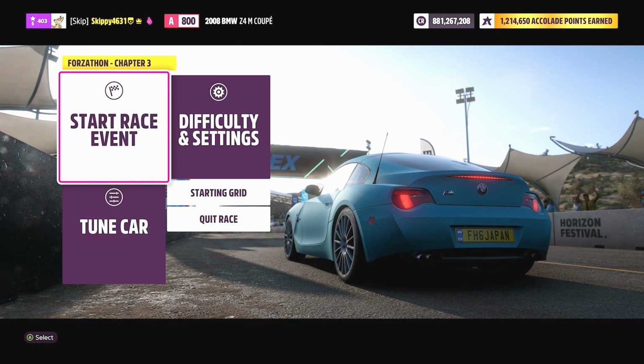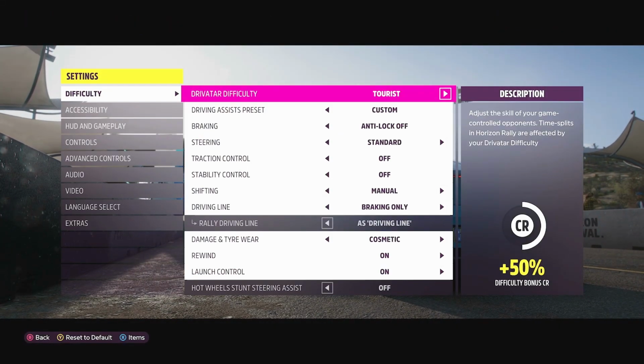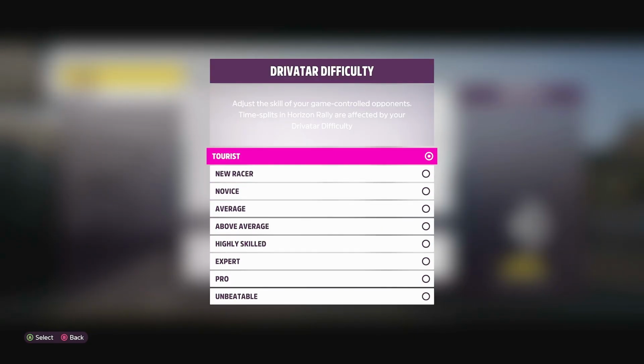Now, as I'm sure most of you are aware, the drive type difficulty won't affect the races for the weekly Forzathon challenges. And as we do need to win, there's no reason to make it any harder than it needs to be. I've just popped it onto Tourist.